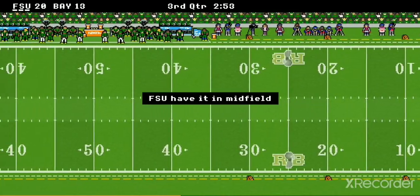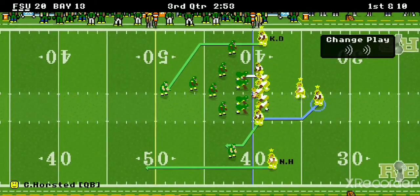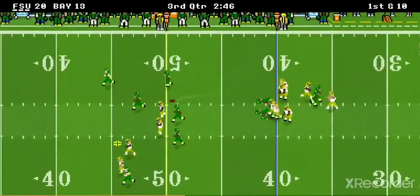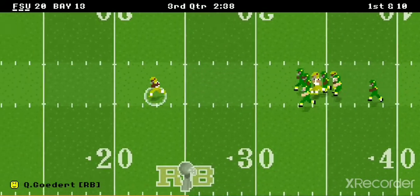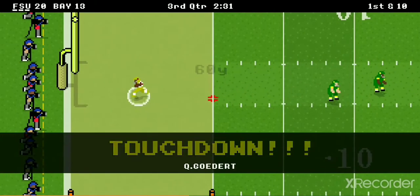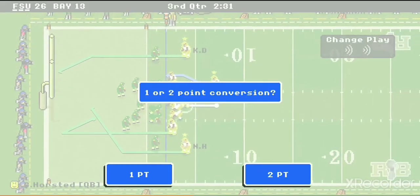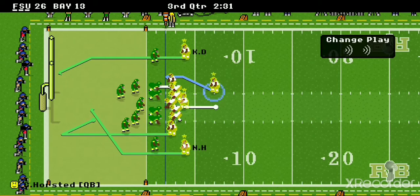And the Seminoles get the ball back coming out of the locker room, 3rd quarter. Let's see, we've got Nico Howell stretched out down below. And there's a pass, but this time it goes to Quentin Goddard. Oh, and he breaks 2 tackles. He's to the 30, the 20, the 10. And Goddard walks in. 60 yards for the touchdown. Shows a man game, just breaks in, breaks 3 tackles, and goes in for the touchdown. 26-13. What a big time play by Quentin Goddard.